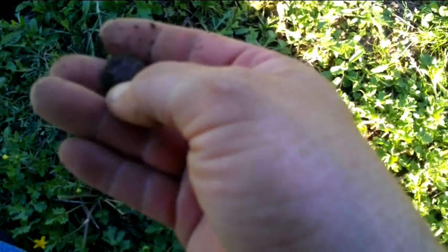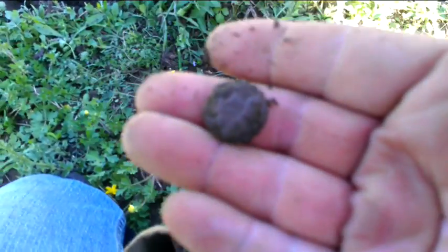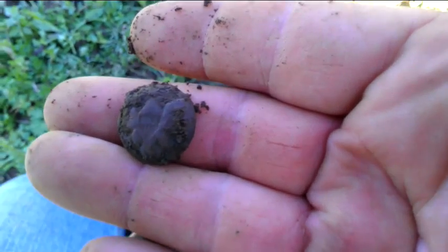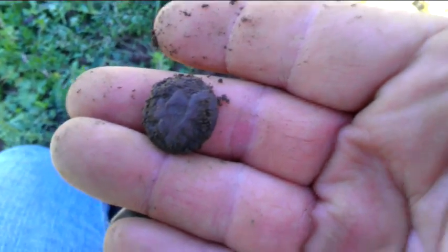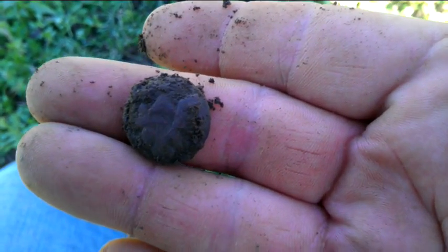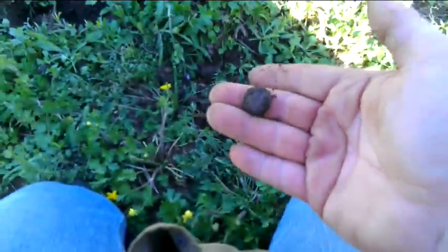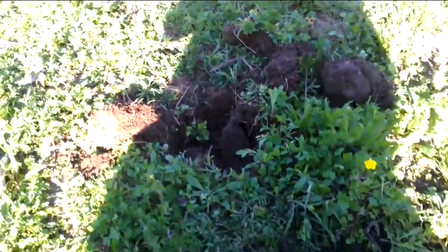Let's see. It's a general service coat button. I don't know if you can see it there or not. But it's still a great find. All right, well, I'll get off here and hopefully I'll be back with another one.